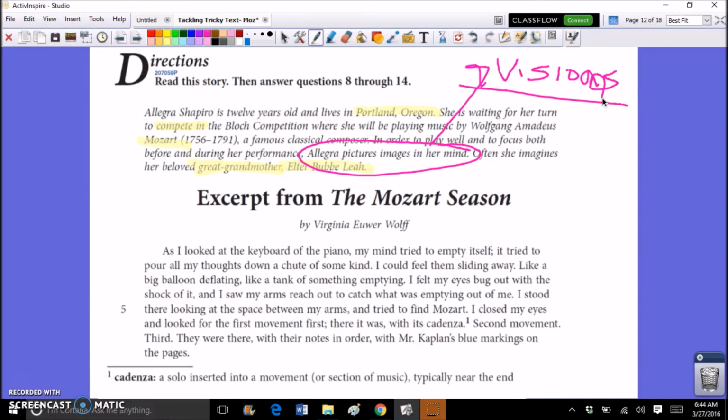Okay. Excerpt from the Mozart Season by Virginia Woolf. As I looked at the keyboard of the piano, my mind tried to empty itself. It tried to pour all my thoughts down a chute of some kind. Okay, literally, pour her thoughts down a chute? No, this is figurative language. I could feel them sliding away, like a big balloon deflating, like a tank of something emptying.